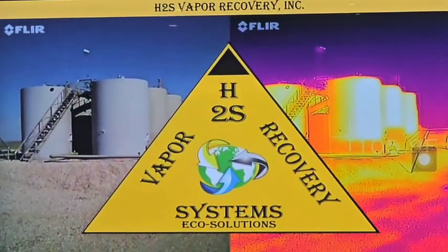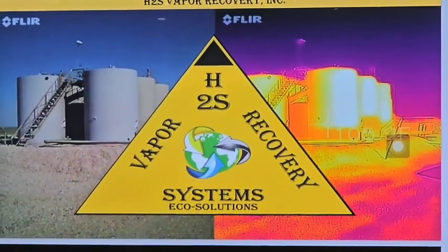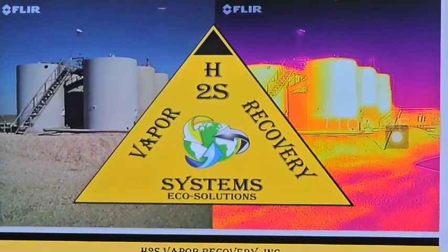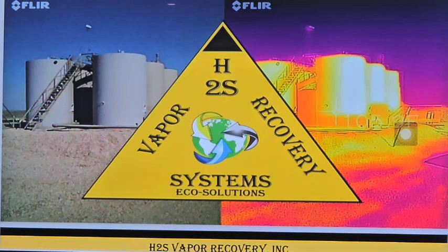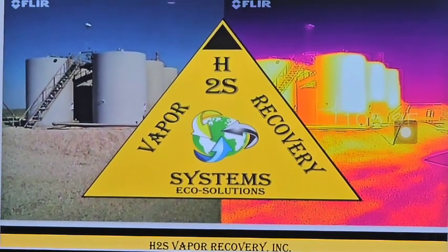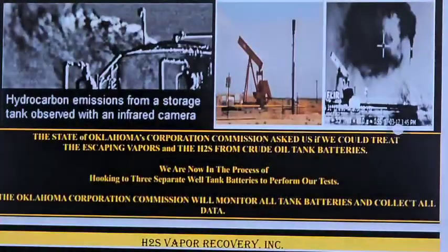This is just more wells we did. This is something else we do. It's a vapor recovery. Those two slides are the same tank. Tank battery on the left is looking at it with the naked eye. Tank battery on the right is taking a picture with a FLIR camera, with an infrared camera. You can see the yellow. That's going to be an H2S vapor cloud.